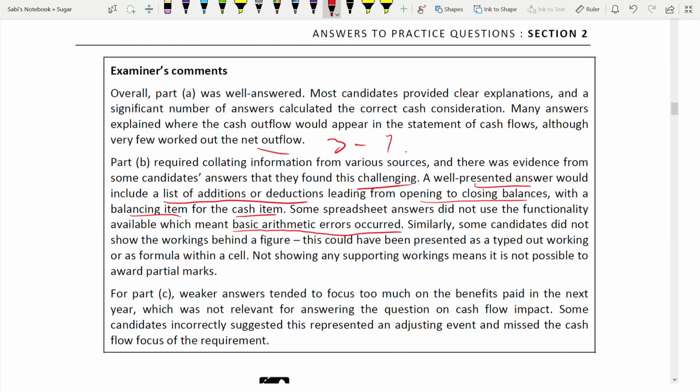Meaning the spreadsheet will perform its calculation correctly, but you have to check yourself. Are you putting in the right amount, or is there a mistake from your side? Most of the candidates didn't show workings behind a figure. They just put the figure in the Excel, that's it. They could have typed out a working or used a formula within a cell.